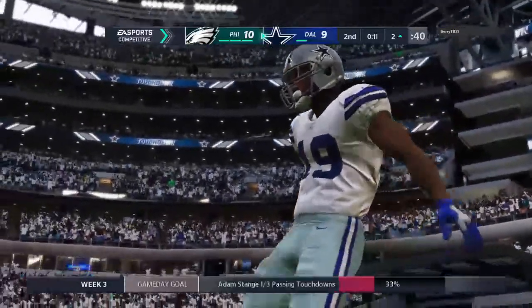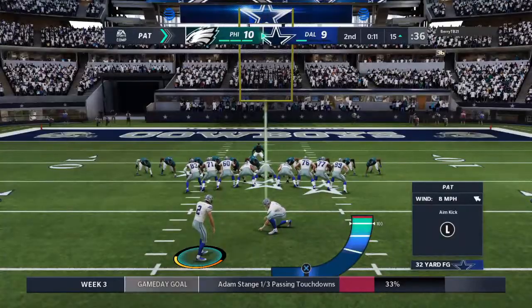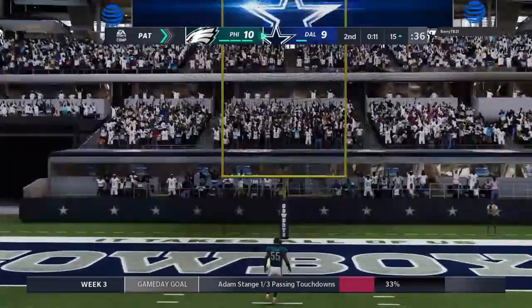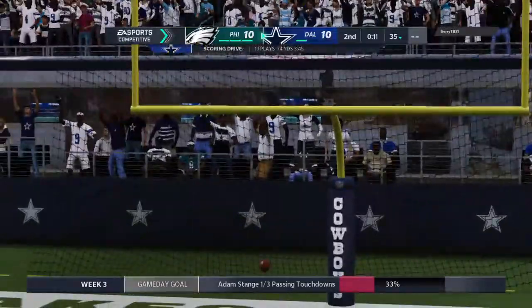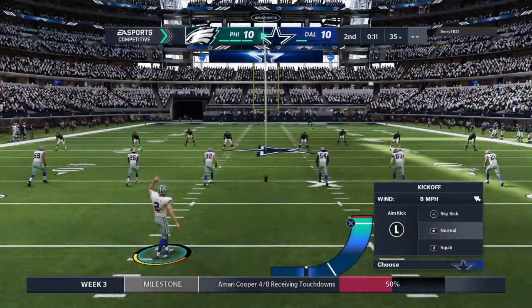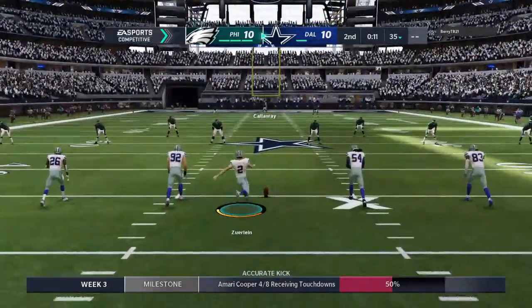Amari Cooper as the first half is winding down. And the Cowboys are an extra point away from tying the football game. And he'll put it through, and that evens us up at 10 apiece. That ties the game at 10. All level now at 10 apiece as the kick's away.